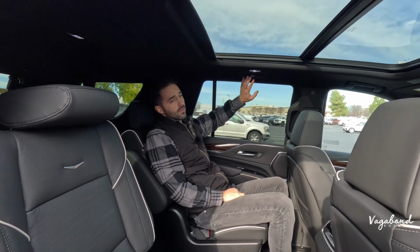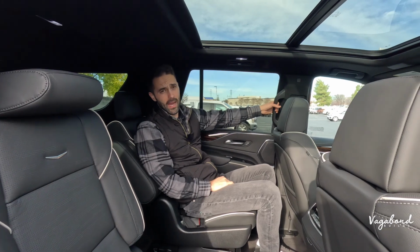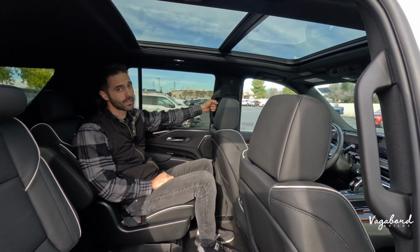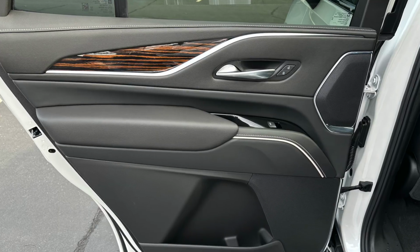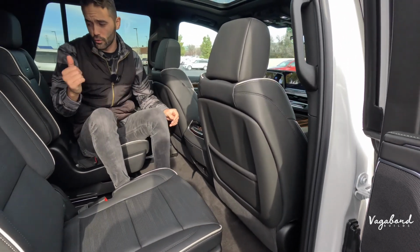Some air vents right over your lap area for that air. Reading light. Your oh snap handle is on the B pillar. If you're going off-road with this thing and you just want to say oh snap, hold on to this handle. And the door panel itself does look pretty much the same, coming over from the front to the 2nd row seating. Guys, let's shoot over to the 3rd row.